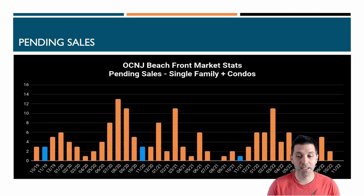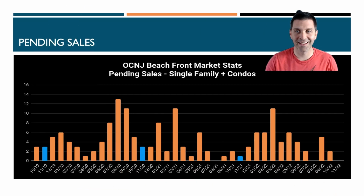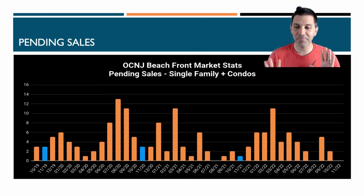Now, in terms of pending sales, and I'm going to see if I can move my head out of the way. Yeah, let's go up here. This is a little bit all over the place. And if I were to overlay this with the Ocean City market as a whole, it would line up fairly well in terms of when we see our spikes, when we see our dips.